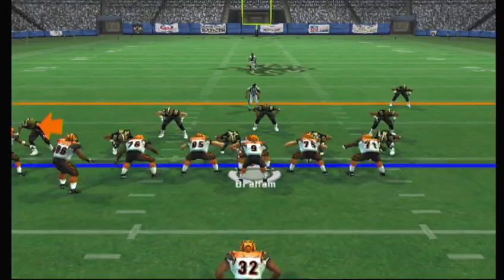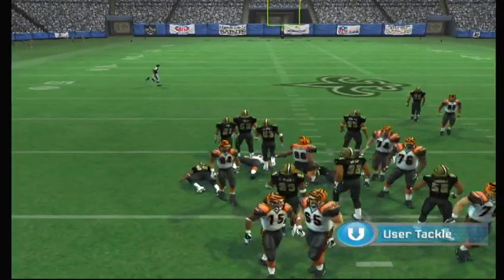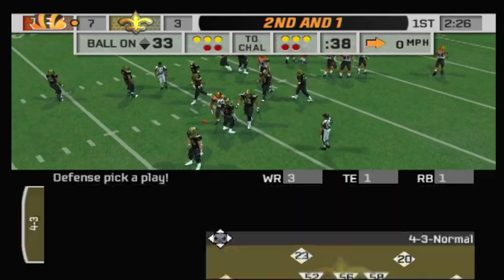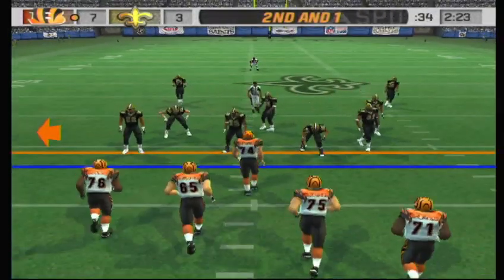The Saints come out in a 4-3. Hand off to the tailback. Slips the tackle. Fincher records the stop. A successful running attack requires good blocking up front to be effective. Ball on their own 33. Ball on the 33-yard line.